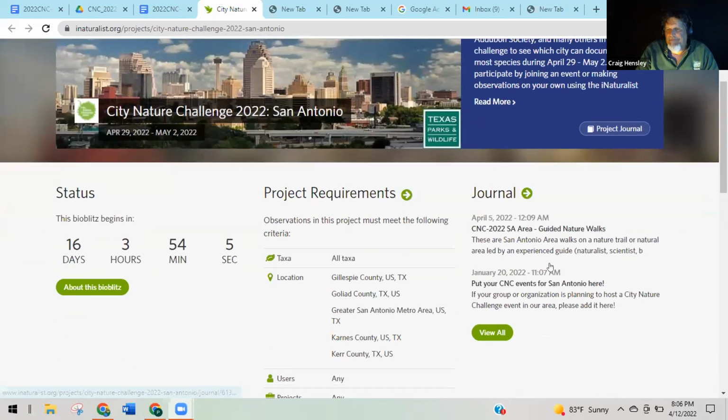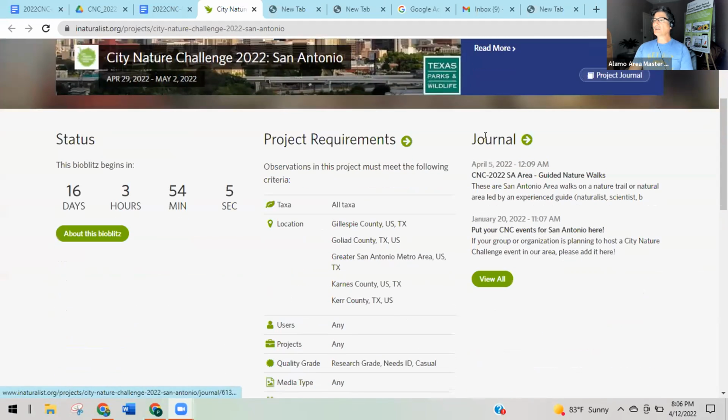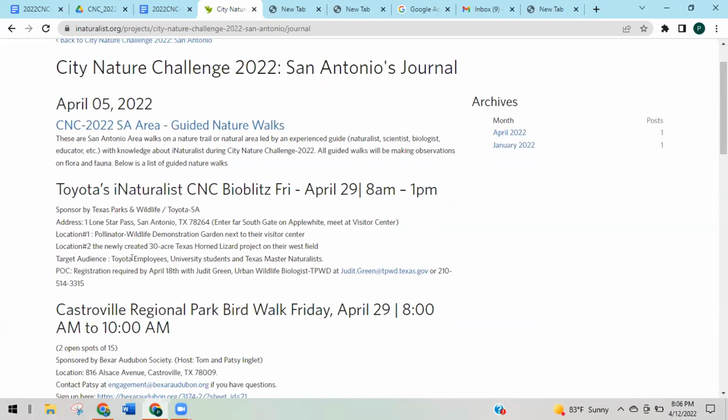Okay. So here in the journal, as you become a member here, you'll also get notes about what's going on, and I'm hoping to put things in there. City Nature Challenge, you don't have to be at these locations. You could definitely do it from a local park near you. But if you want to participate, I know Judith is looking for Master Naturalists, and it's on our calendar to be at the Toyota on April 29th from 8 to 1.